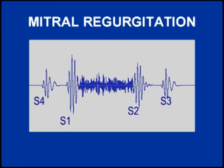With the rupture of a chordae tendineae, there may be a third heart sound and a fourth heart sound, as well as a murmur. I will begin with normal heart sounds and then add the third sound, then the fourth, and finally the murmur.